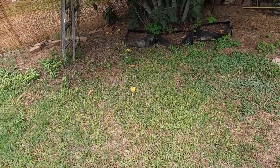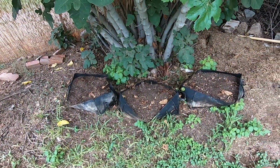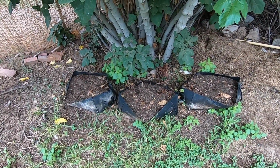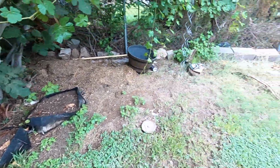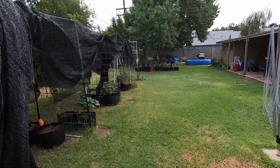And I've decided that I'm going to bring these previous strawberry bags down to the other end of the yard and make them into lettuce bags because they're just sitting here being bird hangouts. So there is just a little tour of what's going on in my garden.